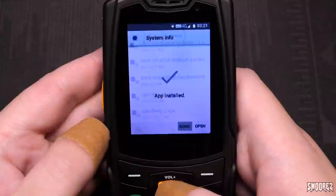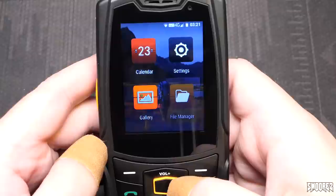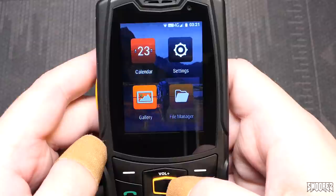Nice. Okay. So, I managed to install GTA 3 on here. We're going to test that and see how it goes. I mean, I did run GTA 3 on a watch one time, and it was actually kind of cool. I had to use a Bluetooth keyboard to get it to work, but otherwise, it was fine.